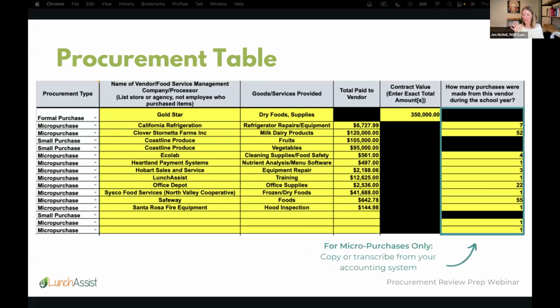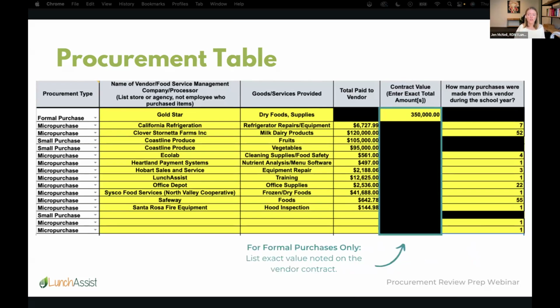So the next slide, we just have the transaction. Camille alluded to this earlier, but for micro purchases, you will need to list the number of transactions. This is also something you can hopefully get from your accounting system and transcribe over. Basically the number of invoices, deliveries, or orders that you had. For formal purchases, you'll enter the contract value. Those are for your formal bids, formal procurements.